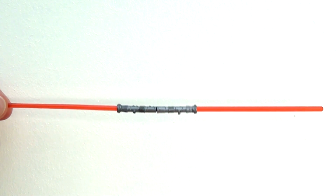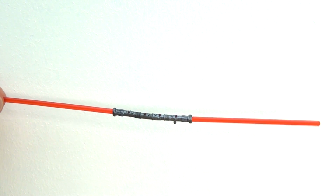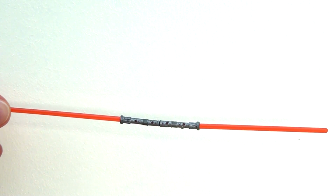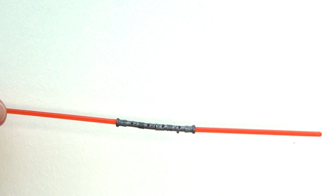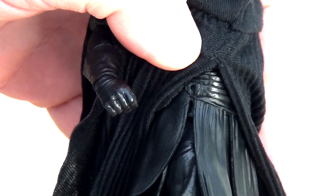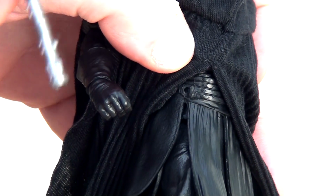So this is a really nice piece, again recycled from the first release, but that first release had a number of other interesting accessories that sadly have not been included here, including his binoculars and other bits and pieces. So this is a shame. And just as we saw with Qui-Gon, of course, he does have that peg hole on the belt and of course the peg on the lightsaber.